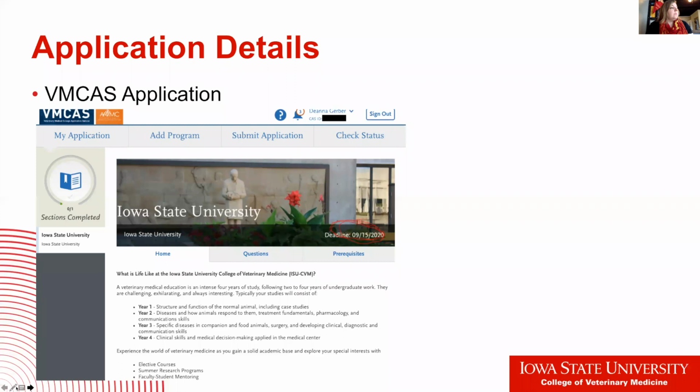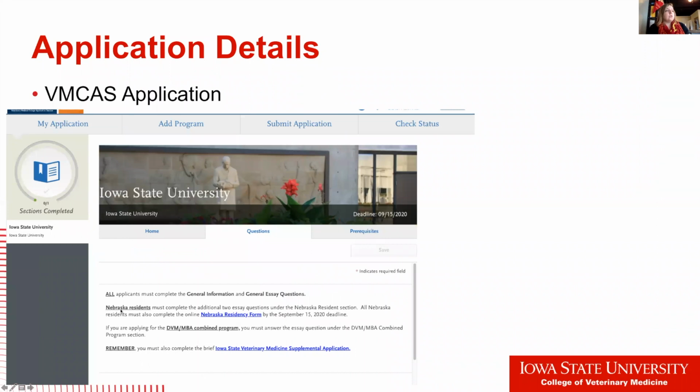Okay, so heading back here. We do have a supplemental question or an additional question that you'll need to fill out, and a lot of schools do. So there's one general additional essay question that you'll need for us. But there are also questions if you're a Nebraska resident applying to Iowa State.